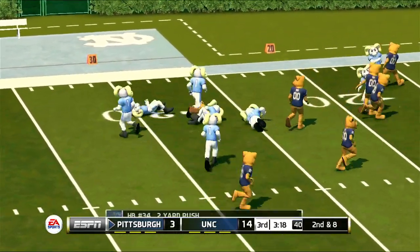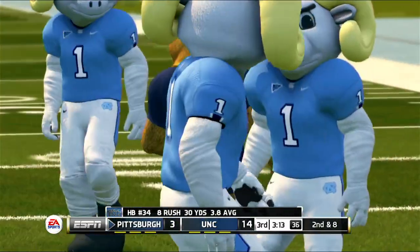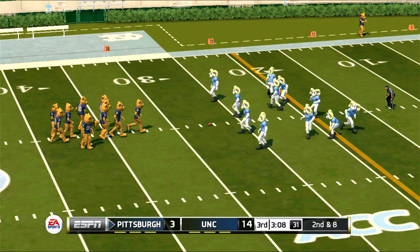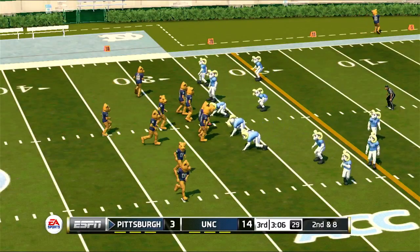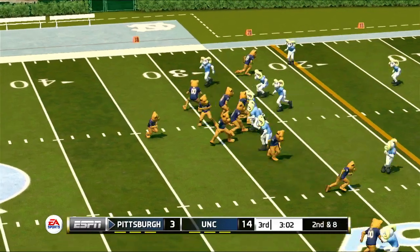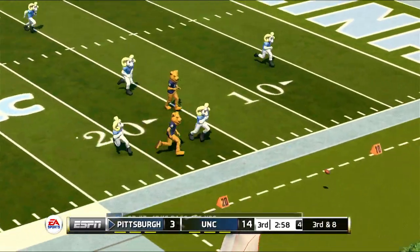And he's taken down at about the 27-yard line. That makes it second and eight. Man left. From the 27-yard line. Second down. And he throws it away.